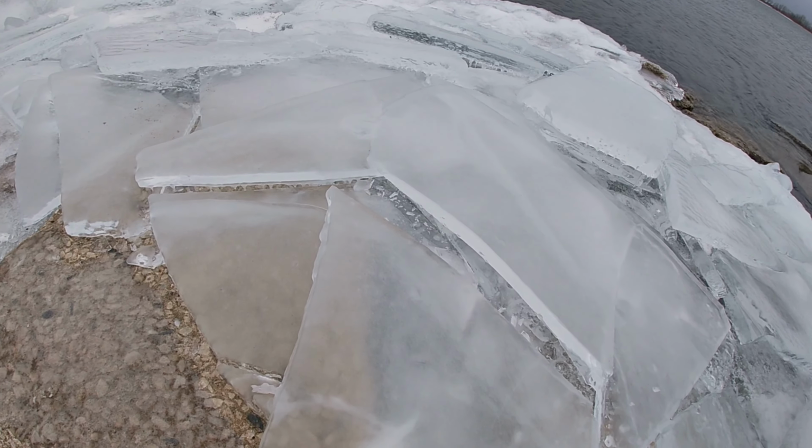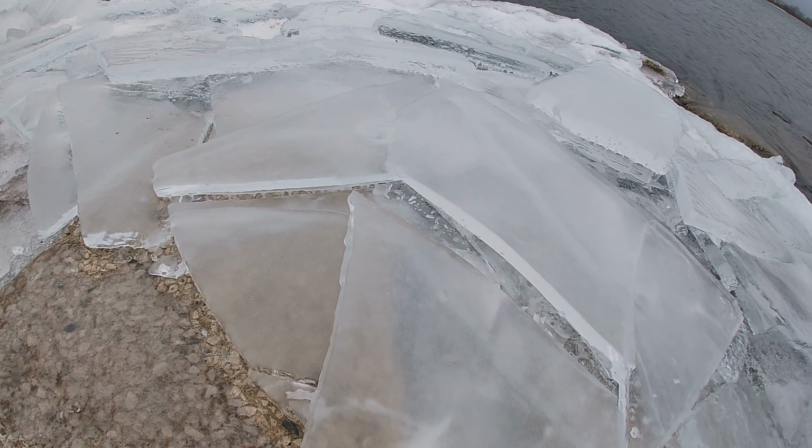You get this nice shoreline here that runs all the way up to the lifeguard station there, and then you get this beautiful texture and sheets of ice just like this. You put that in your foreground. Lovely.